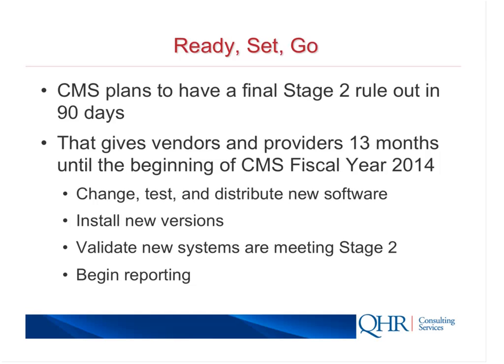The vendors have to get all of these new things baked into their software. They have to test it. We have to install it. We have to test it. And then we have to make sure that we can actually get the data out of the system after we get it put in there. So even with the extra time that they have built in for the folks who were in stage 1, this really is pretty much of a foot race.